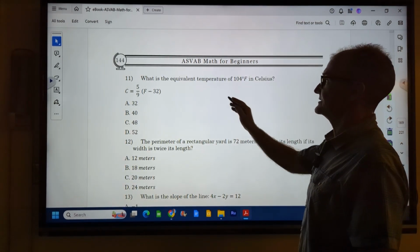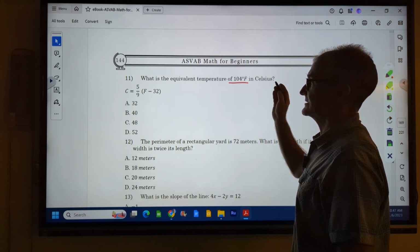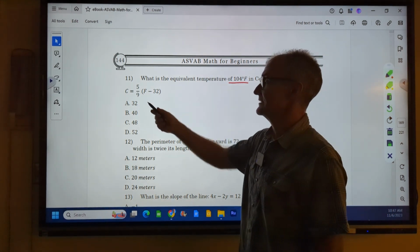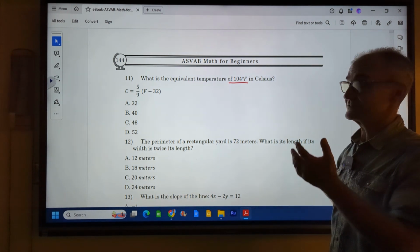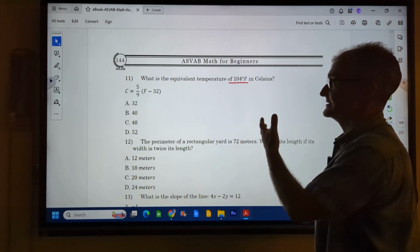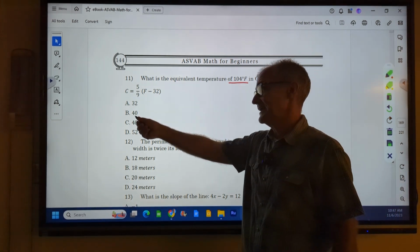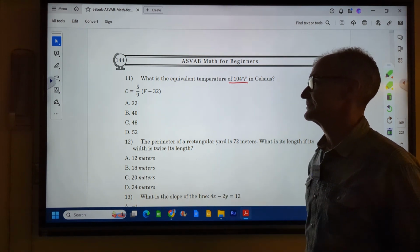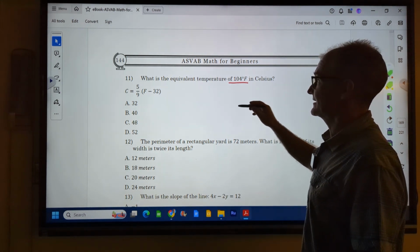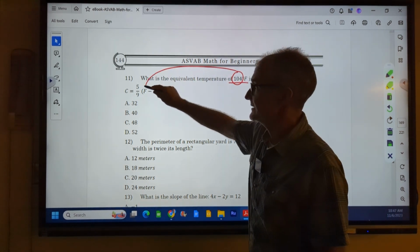Number 11, what is the equivalent temp of 104 degrees in Celsius? And they give you the equation. First thing you could do is if you've actually traveled overseas to any place that works in Celsius, you would know that 104 is pretty hot, as is 40 degrees, and you could just grab that one if you know your conversions at all. If not, you got to take that 104, plug it in here.